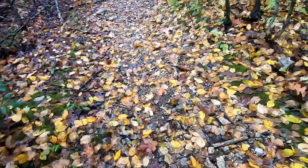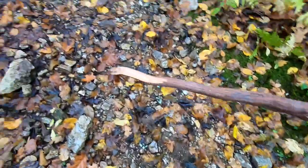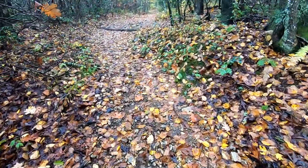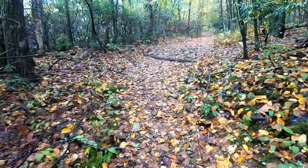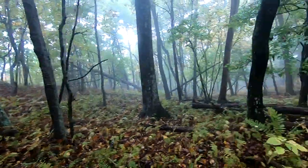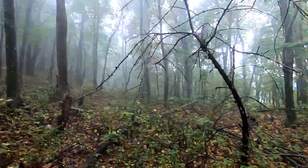Got my handy dandy walking stick. It actually was a walking staff, but unfortunately it broke. So actually it's more of a walking cane. Oh yeah, I'm already feeling the burn. Oh, it sure is getting foggy. Huh. Oh yeah, look at that. You can't even really see up the next hill.